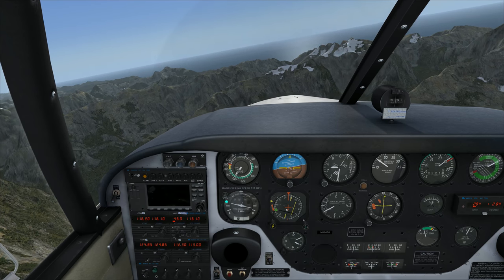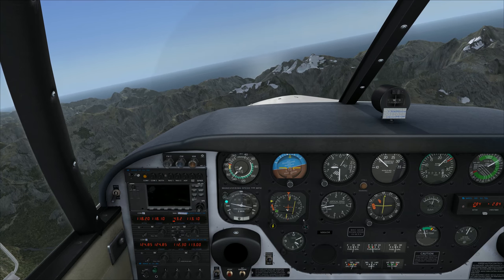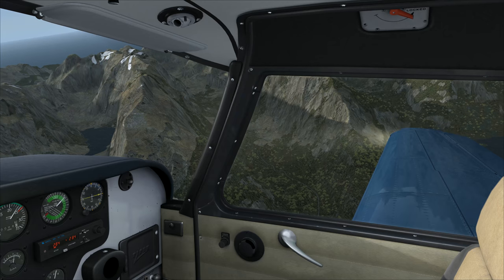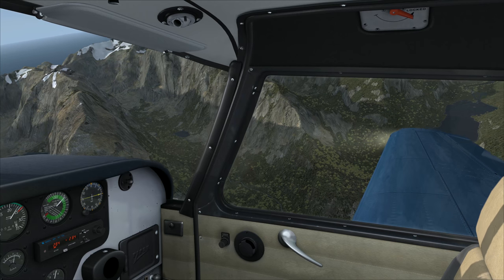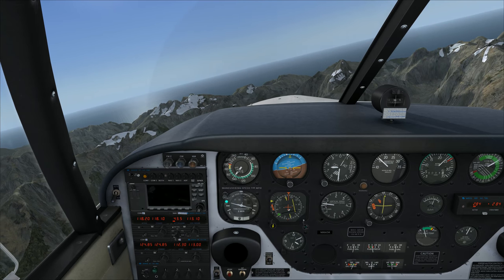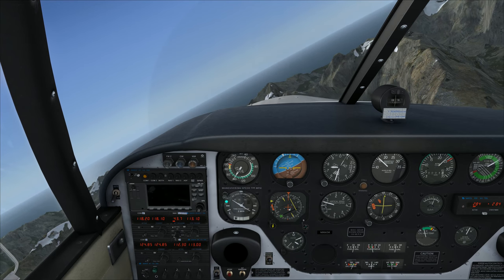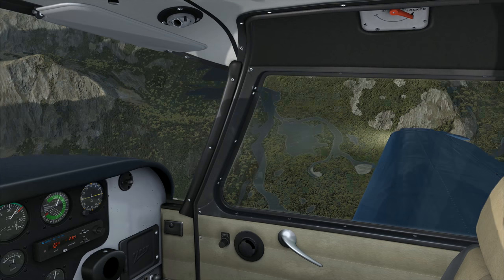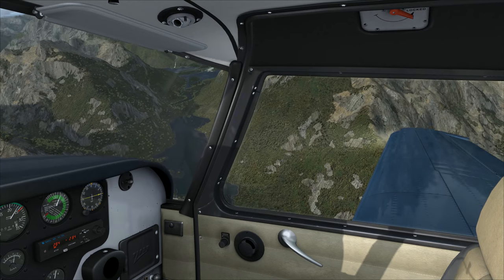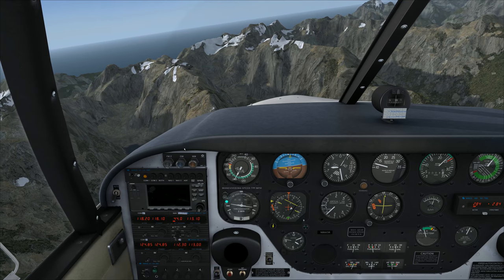Yeah, I'm pretty sure it is. I've seen that ridge before. Even though I've done this quite a few times, oh no, here we are, here's the valley. There's an airport down there. Can we see it? There it is. There's an airport there, believe it or not. And yes, you can land there.